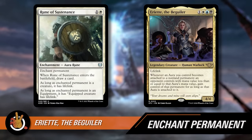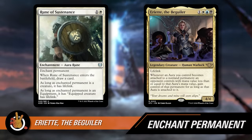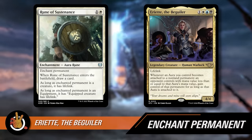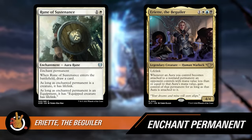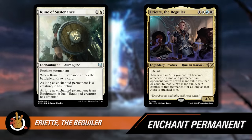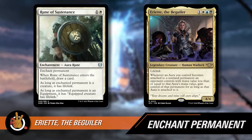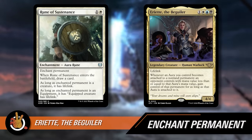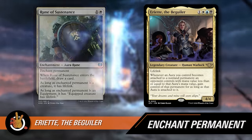Rune of Sustenance is a 1W aura. When it enters the battlefield, you draw a card. You just love that in this deck. As long as enchanted permanent is a creature, it has lifelink. As long as enchanted permanent is an equipment, equipped creature has lifelink. So you could steal a creature with it, or you could just steal a 2-mana rock as well. Talking about messing up someone's day.